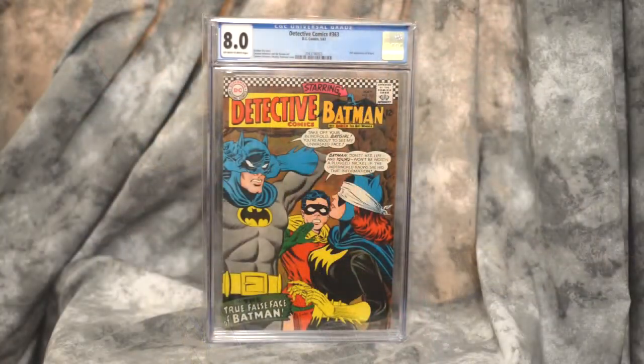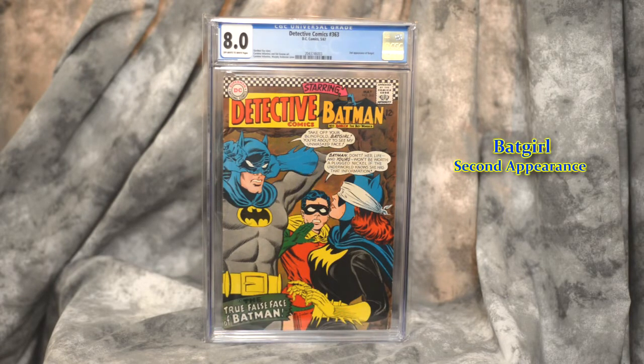This book is interesting for a couple of reasons, aside from the obvious second appearance of Batgirl. One of the first things that got me to notice this book is the beautiful Carmine Infantino cover. It's arguably a better cover than Tec 359, her first appearance, with Infantino being remembered for, among other things, lists of his top Batman covers. So I think this book has an amazing cover to go with the content inside. Having a book with both is always a good thing, in my opinion.